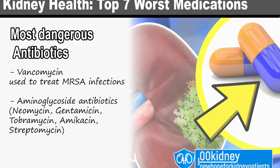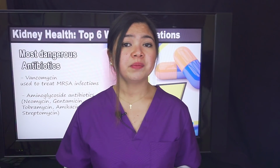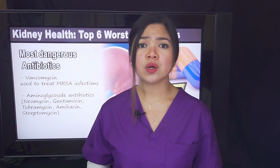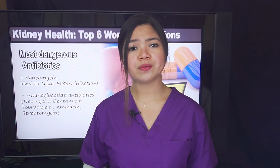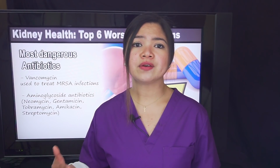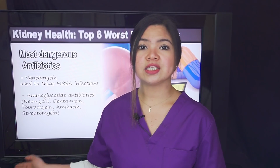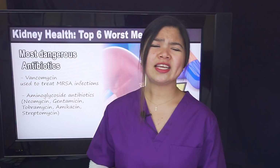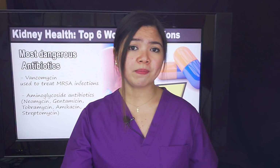Aminoglycoside antibiotics are broad-spectrum antibiotics commonly prescribed, but they are known for causing kidney injury even at low doses. People with chronic kidney disease, dehydration, or those who have been taking these antibiotics for a long time are at particularly high risk. The most toxic aminoglycoside is neomycin, followed by gentamicin, tobramycin, and amikacin. Streptomycin is the least toxic. These medications are very frequently prescribed and are used in hospitals too. So they are important to keep at the back of your mind.